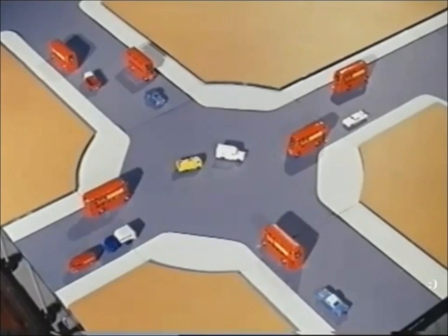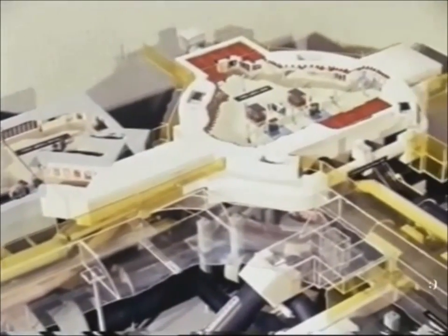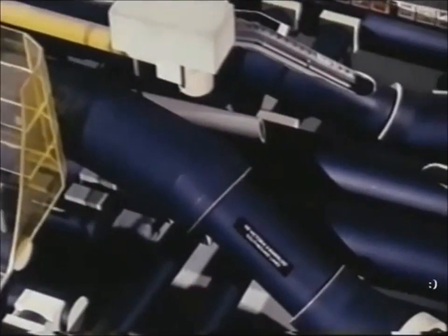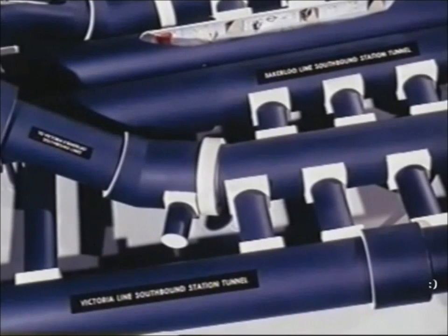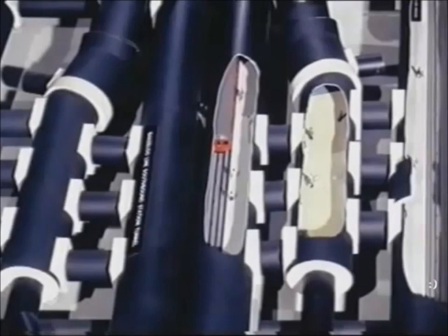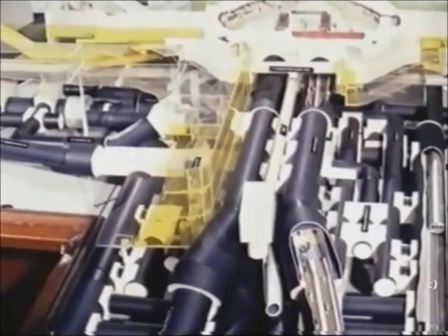Up to now, Oxford Circus has been only a 2-line interchange. The central line running east and west below Oxford Street, and the Bakerloo running north and south with its station platforms under Upper Regent Street. Now, provision has to be made for 2 new running lines and platforms for the Victoria line, southbound on this side, northbound on the far side, and this, together with all the additional services required, adds up to a formidable labyrinth, 1.5 miles of new tunnelling of one kind and another.